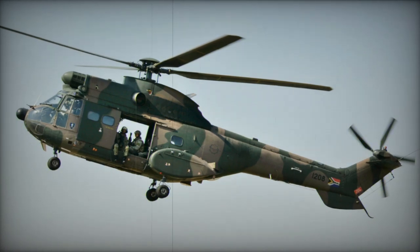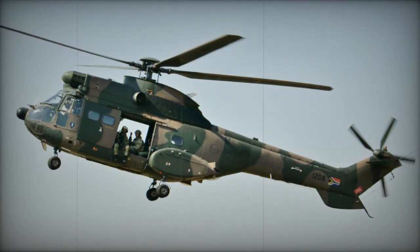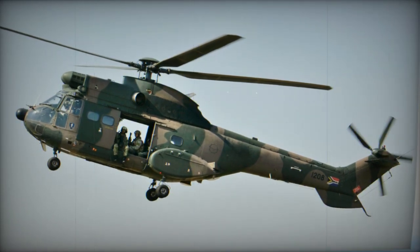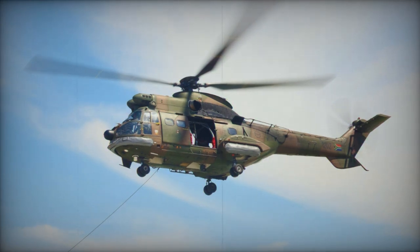The Oryx is a utility helicopter, developed in South Africa. It is a reverse-engineered and upgraded version of the French Aerospatiale Puma. The Oryx was produced by Atlas Aircraft Corporation, now Denel. This helicopter is named after the Oryx antelope.